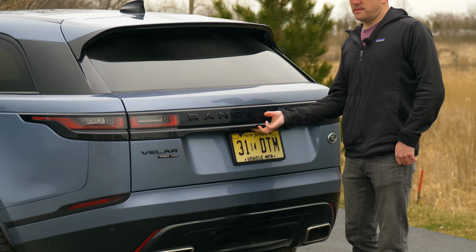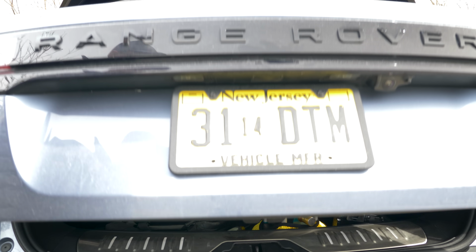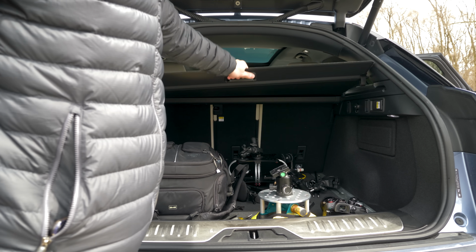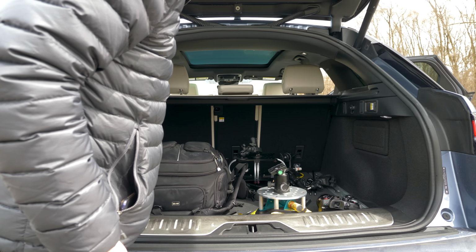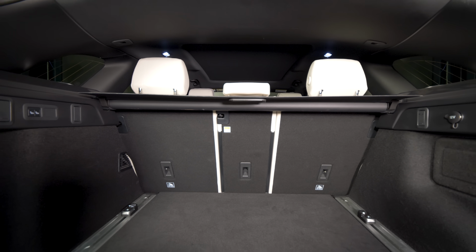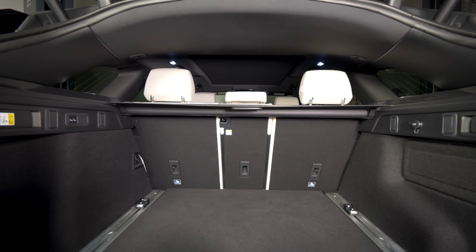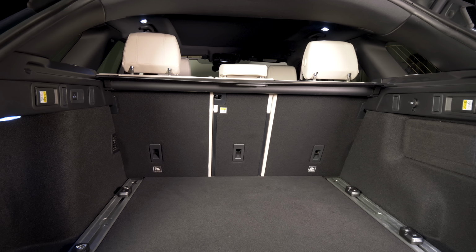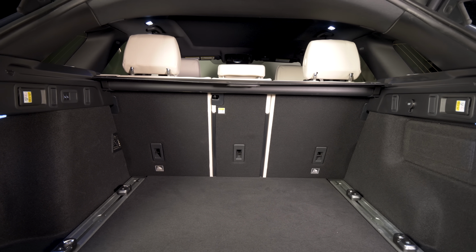Last but not least is the rear hatch, and this is an electronic liftgate. It's pretty slow, but for the most part it's on average what most of the industry is. You have a ton of space and really good tie-down areas here, and you don't see this in a lot of cars or SUVs. You have the metal tie-downs where you can strap your cargo down or whatever you're moving around. It's really nice. Nothing's gonna move.